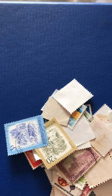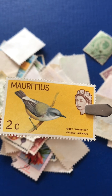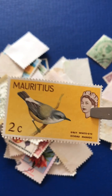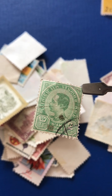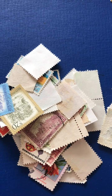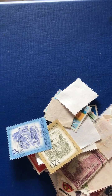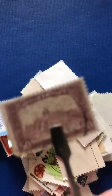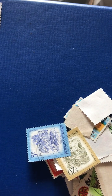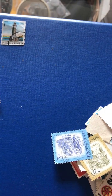Denmark. We'll go up to 15 minutes or so. A bird. Who doesn't like a bird? And this is a grey-white eye. Mauritius. Yeah, don't really want to keep it at the minute. Here we have Siam, the King of Siam. Thailand. Hungary, but it's a commoner. That 50. If I've got a million of them, there must have been a billion of them produced in Hungary. South Africa again. Magyar poster. USA airmail, keep that out. Romania.